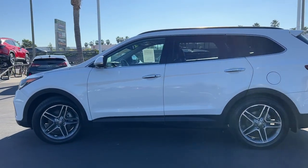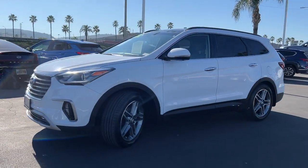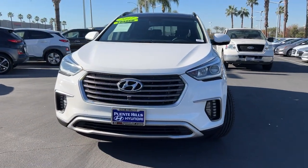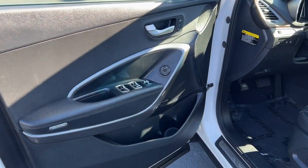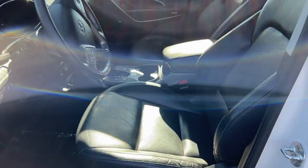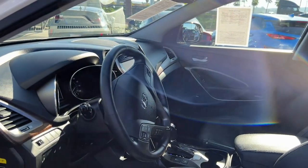These are just some of the great options this vehicle comes with: panoramic roof, navigation system, sun, moon roof, keyless entry, power passenger seat, fog lamps, leather-wrapped steering wheel, aluminum wheels, rear spoiler, intermittent wipers. Rest assured, your Santa Fe has everything you need to make excursions convenient, comfortable, and confident.